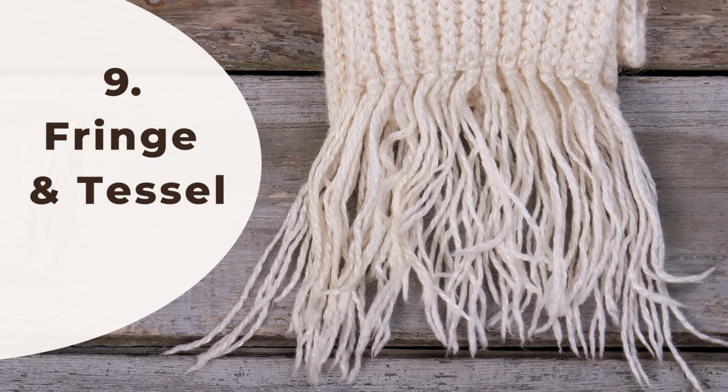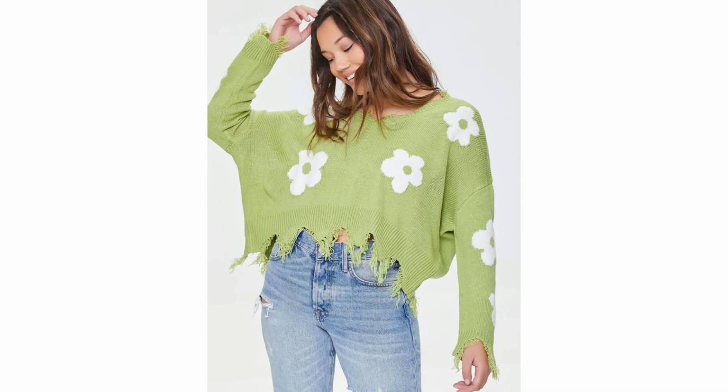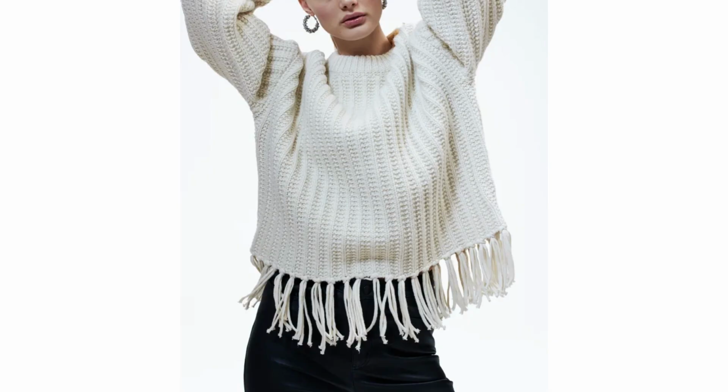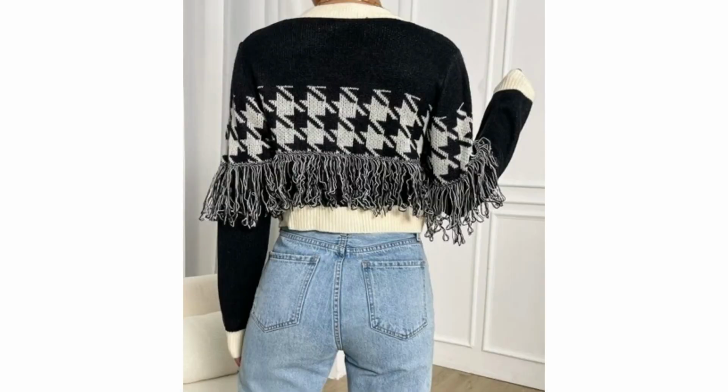The number 9 trend is the fringe and the tassels, or even the frayed edge of the sweater. A fringe or tassel edge is not difficult to knit for home knitters. This reminds me of tribes or more primitive cultures, but it's also timeless and classic. So if you like that look, this winter is a great time to wear tassels and fringes.